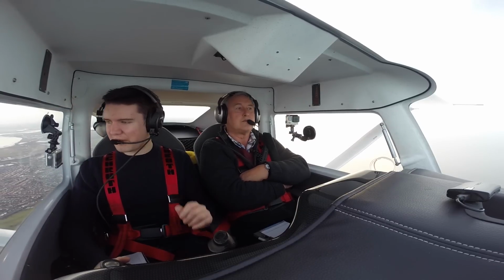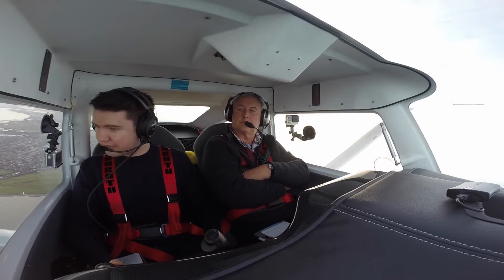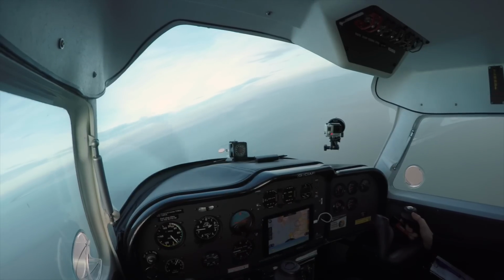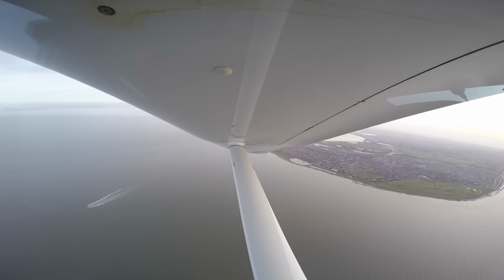Want me to go? Do you want to keep heading this way? Well, wherever you want. I'll go around to the right. Yeah. I'll do a 360. Bit more right rudder in this, it takes a bit of getting used to. There we go, thank you. Bit of left rudder now.